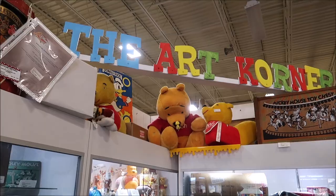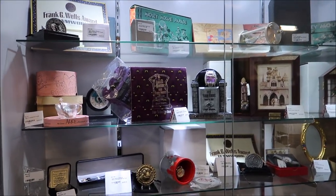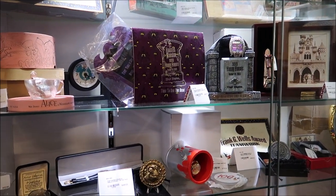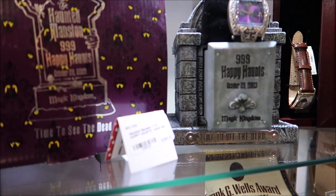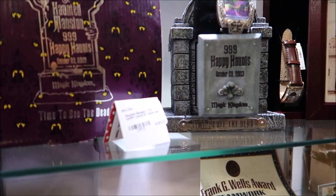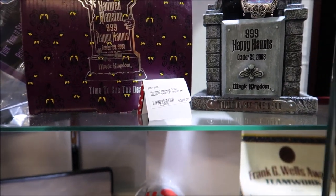I like it. In the art corner, they have these glass cases, and normally they keep the good stuff back here. And there's a lot of stuff that catches my eye, and I'm like, wow, that would be really cool to have. Like this Haunted Mansion watch. Look at this watch right here. Just look at the whole setup. 999 Happy Haunts, October 29, 2003. I'm pretty sure they only made 999 of those. And it looks like it's $395.